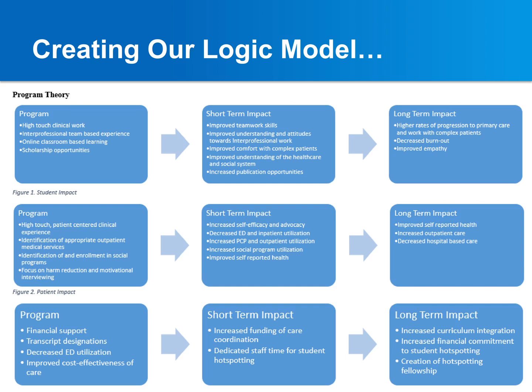For our summative evaluation, we wanted to understand the impact of the program on student participants, on enrolled patients, and on the local culture, both academic and clinical, at our hosting hub site at Jefferson. For example, we wanted to know if Jefferson students who participate in the program had higher rates of entering primary care fields or working with complex patients in their future careers. We wanted to know if patients enrolled in the program reported improvements in self-reported health and fewer hospital admissions. We also wanted to know if our health system would increase their financial commitment to the program if enrolled patients experience more cost-effective care.